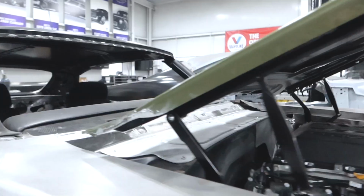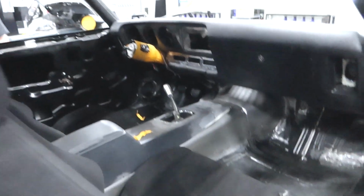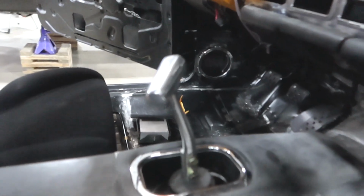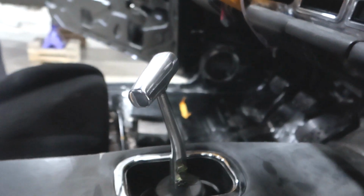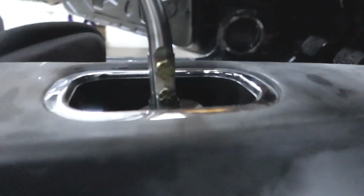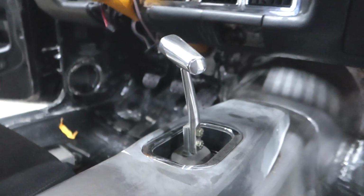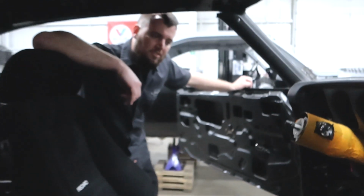Right. Josh, I was told he made this shifter. I thought that was pretty cool. He turned the handle in the lathe and then got the final shape off of it, and then he made the stalk as well. Yeah, he scratch built all that. He whipped it up pretty quick too. I thought that was pretty cool because it has that Hurst T-handle look, but it's different because it's handmade. Yeah, it's a little bit more refined.